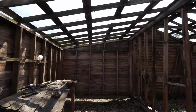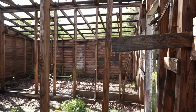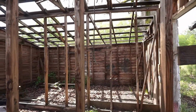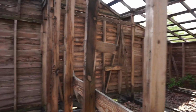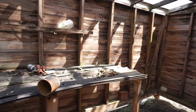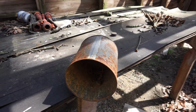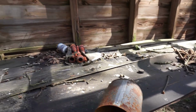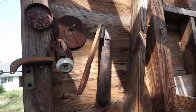But here's another storage shed. And you can see this is all gutted out. I'm going to put a link to my first video here and you'll see how much stuff has changed here. It has definitely changed a good bit. But I think we can still find some pretty interesting items here if we look around. Like right here, you can see some stuff still hanging up, like tools and stuff right there. It's pretty cool.